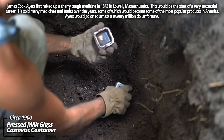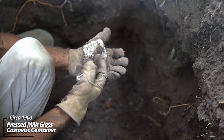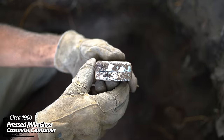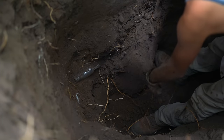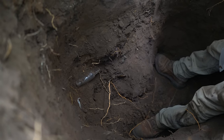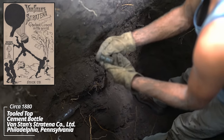Oh, whoa! This is a container. Now look, there's still some contents inside of it. I don't know if there's any embossing. There's no embossing on it. But look at that. It was just laying side by side. Not very often you find them whole, both pieces. I dug this down to bottom and found a few more pieces, but I think it's just about over. It's a little one.